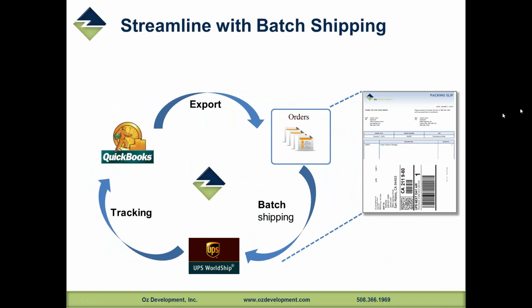Basically what we're able to do is pull out a CSV file from QuickBooks, use just the order numbers in that particular file, leverage the API to get the order information, and then produce the combo pick ticket as you see here, all updating QuickBooks with the tracking and costs associated with it. If we can go to the next slide.